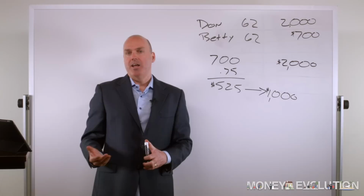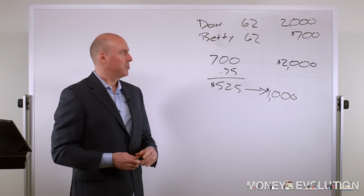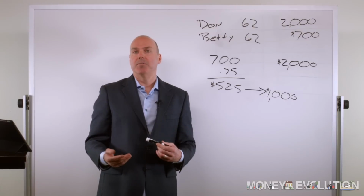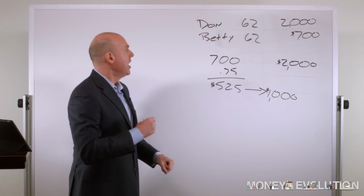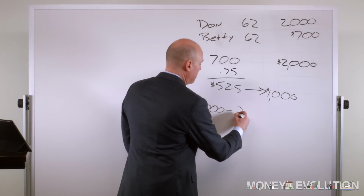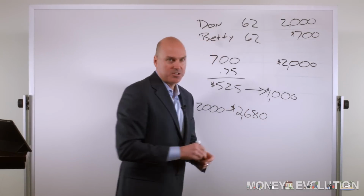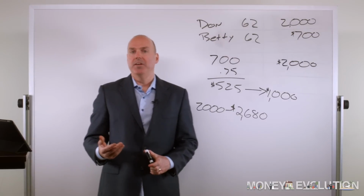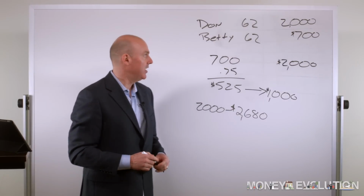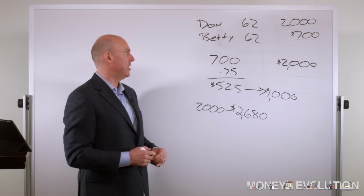The other strategy that Don and Betty could do is Don could continue to delay collecting Social Security benefits all the way to age 70, earning those delayed retirement credits of 8% per year, and he could bump up from $2,000 a month to $2,680 a month at age 70. One important thing to talk about here, though, is because of the Bipartisan Budget Act of 2015, we no longer have that ability to file and suspend benefits.